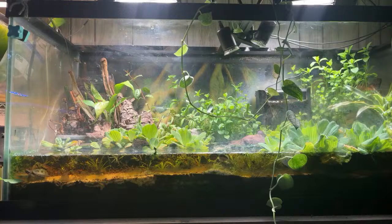Now the pitcher plants, I am testing those to see. I've got new growth. They've been in there since fall of last year. So pitcher plants may work if it's the type of pitcher plants that I've got in my paludarium. There's different types.